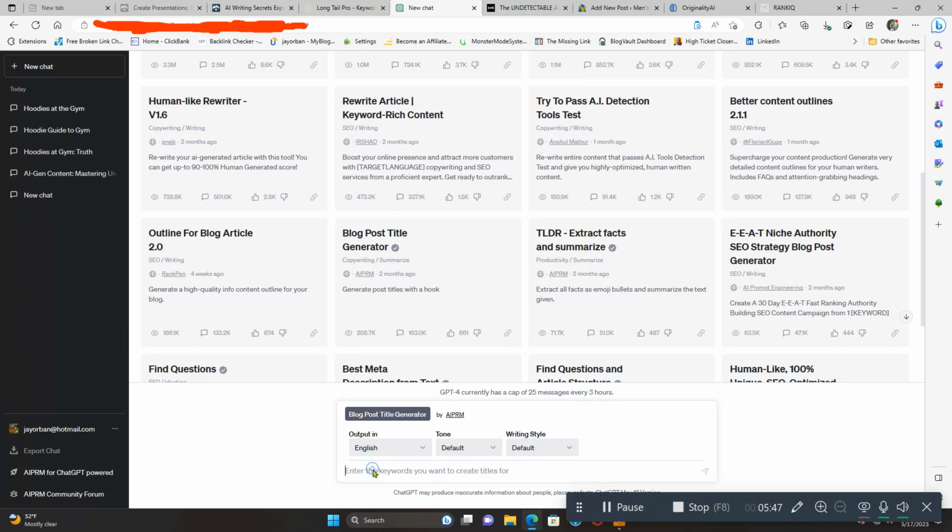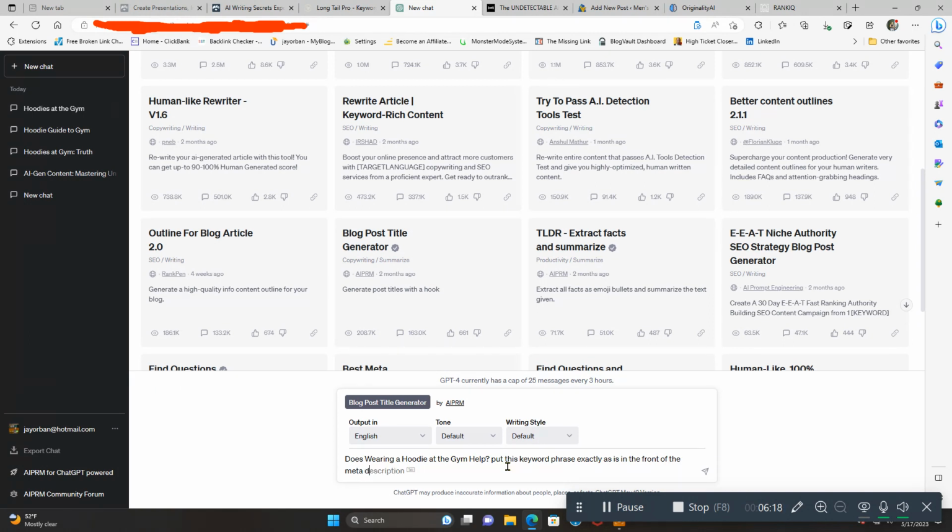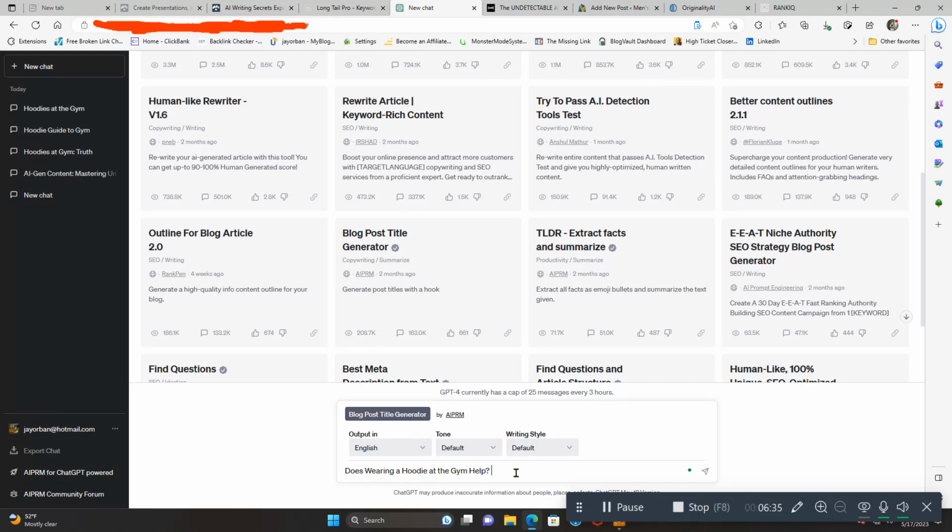But what we're going to do is type this keyword phrase in. I'm going to show you how this is done. Does wearing a hoodie at the gym help? And then we're going to tell it to put this keyword phrase exactly as is in the front of the meta description. I kind of skipped over a step here, but I'm going to copy this, and this is going to be for our next step. We're going to copy this whole thing, and I'm going to show you why I did that in a second. But we're going to delete the second part, and we're going to put, does wearing a hoodie at the gym help?